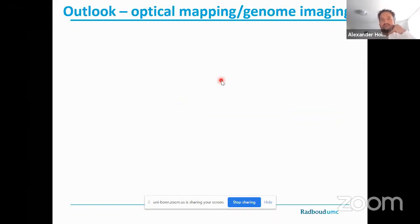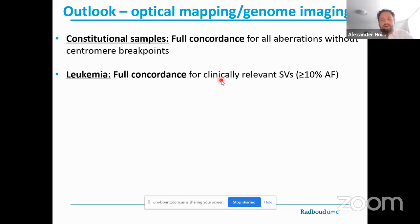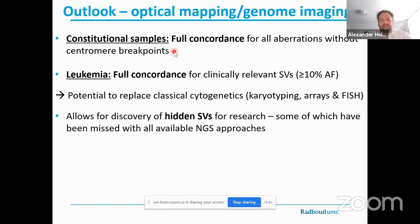So just my final slide, the outlook that I see for optical mapping and the summary of our study. We so far see full concordance for all aberrations except balanced translocations with breakpoints in the centromeres. That remains a challenge, but honestly, my very pragmatic colleagues in diagnostics would say that for very specific diagnosis, you may continue to just look at 2 metaphases simply to count the chromosomes. For leukemia, we also see full concordance for all clinically relevant somatic structural variants. And there I see the strongest potential to immediately replace FISH in particular, but I guess even the combination of karyotyping, arrays and FISH.